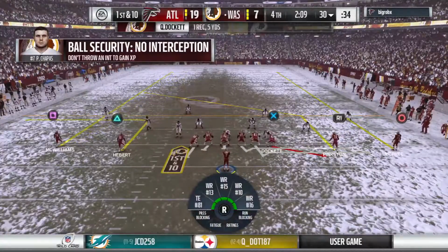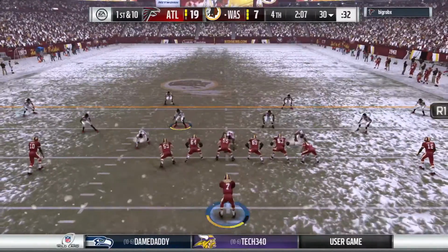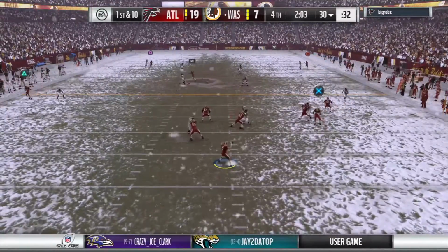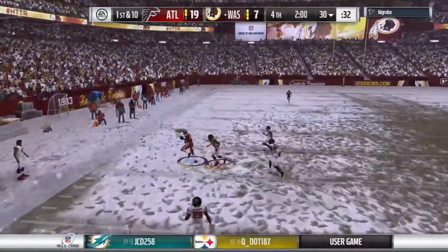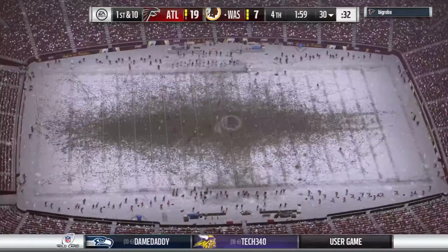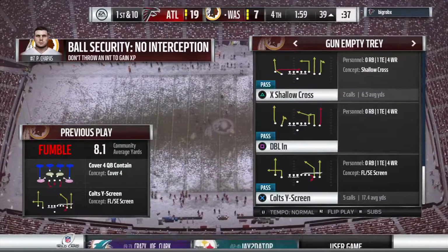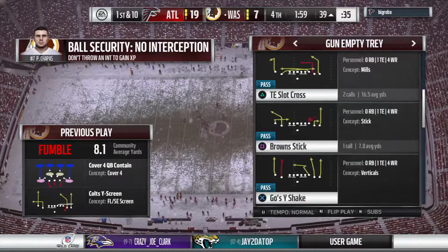So the D-line's going to spread out. They're going to hurry back to the line now. He'll look to throw. He's going to rifle one deep left side. He's got him in. Complete. The ball comes out. Time for a break. We'll come back to wrap this one up after this.